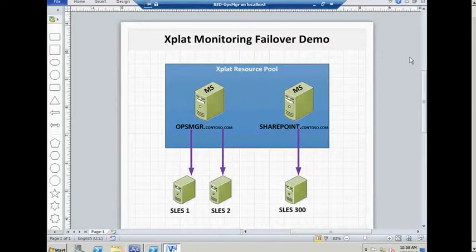For my demo today, I have a pretty simple environment. I have two management servers, one called opsmanager.contoso.com and another called sharepoint.contoso.com. I have three cross-plat Unix machines connecting to them. SLES1 and SLES2 connect to Ops Manager, and SLES300 connects to the SharePoint machine. I'm going to simulate a failure. I'm going to take down the SharePoint.contoso machine, and what you'll notice is that monitoring gets picked up by the Ops Manager management server.